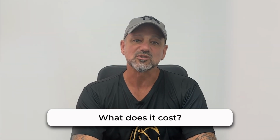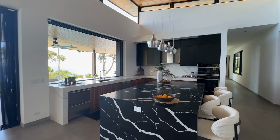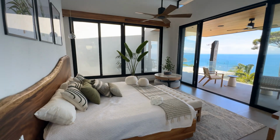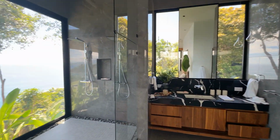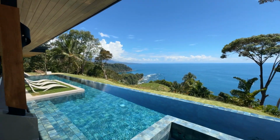Cost to build a home in Costa Rica will differ depending on the finishes and what it is you're using, the complexity of the home. You can be anywhere from $79, $80 US per square foot and upwards of over $250 to $300 per square foot to build a house in Costa Rica. Do your due diligence.